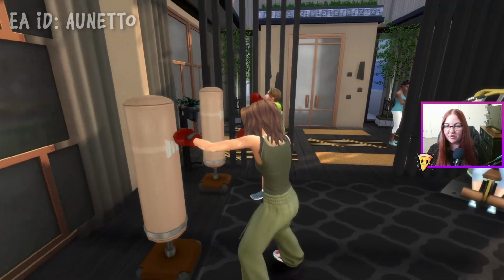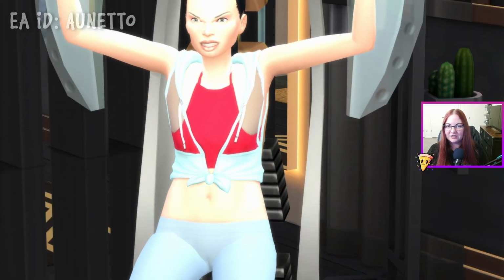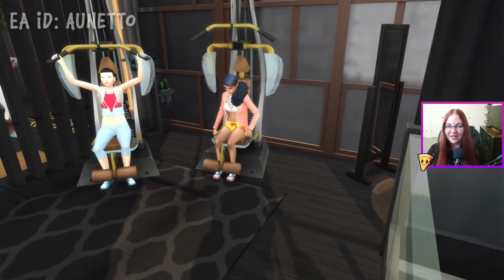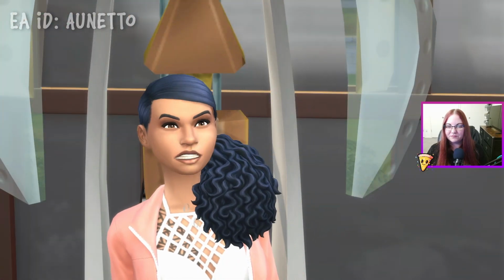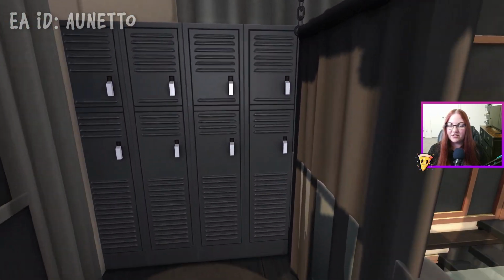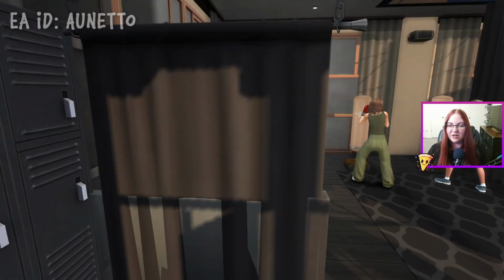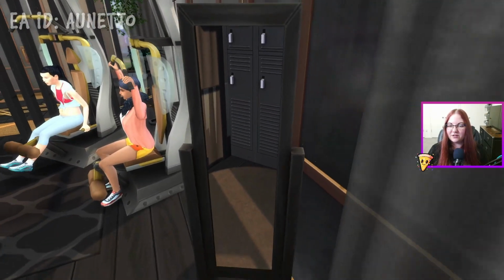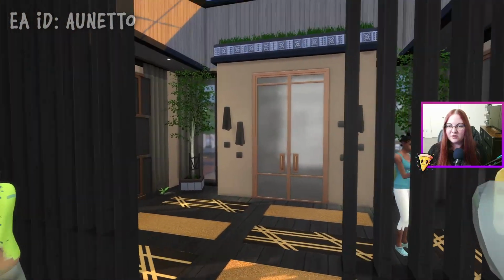Over here we have people punching away. We have people working out. Get it! Determination on her face. Yes, we love to see it. I'm pretty sure she's a mermaid. But love to see this. Over here is another locker area. Love that. You've got a little privacy curtain hanging down here, and then you have a mirror. Love that. And then you come over to here.